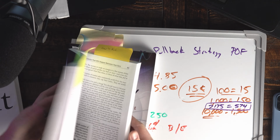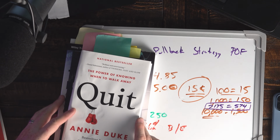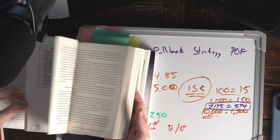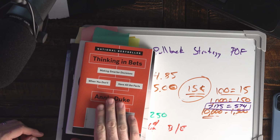So anyways, you guys can check out a copy of my book, How to Day Trade, The Plain Truth. Quit, The Power of Knowing When to Walk Away, by Annie Duke. This is a book I've read several times. I really find it to be fantastic. I really enjoy it. Thinking in Bets, another book by Annie Duke.